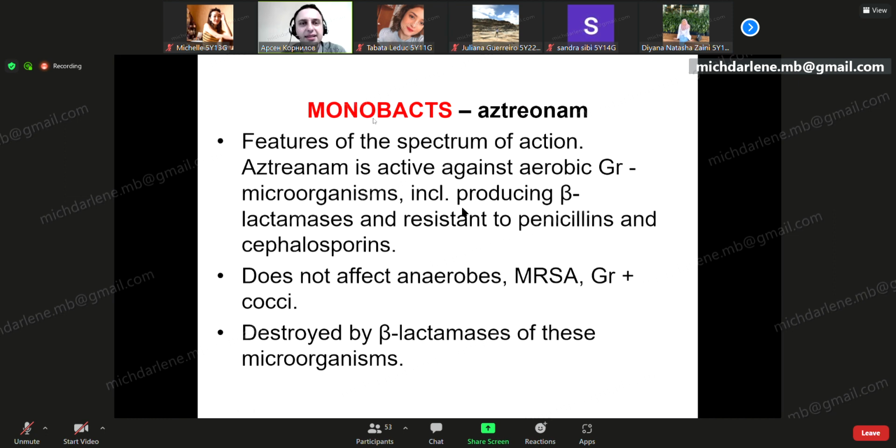The next drug class is the class of monobactams. Monobactams are also antibiotics with bactericidal action. This is also a beta-lactam antibiotic, and the classical representative is aztreonam. So the place of aztreonam in contemporary medicine is very specific. Yes, it is effective against most gram-negative representatives, and it is usually used for the treatment of gram-negative flora.